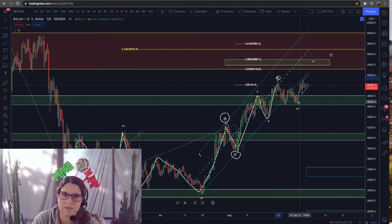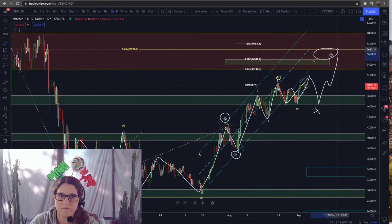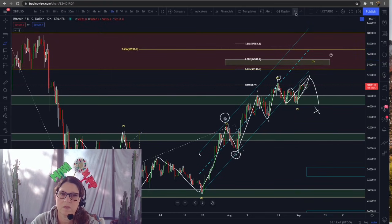We are either done with our X or our X is going to be extended out. So we're either done here with our X, and now we're going to go up in an ABC fashion for the last Y, or we're going to get more complex where this turns into an ABC, and then we come down like this, and then the X gets moved over, and then we go up for our last leg to complete the Ys. So, yes, that's confusing, but the reason I'm leaning towards this corrective count is because of the way we were channeling, the way that we did not break the channel for our wave 3, and also the fact that we've come out of the channel.